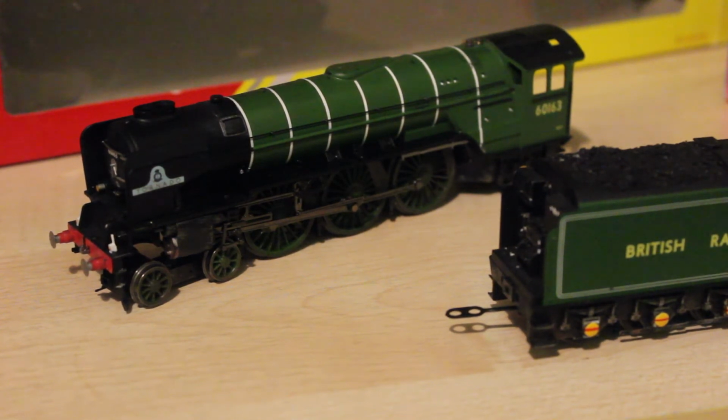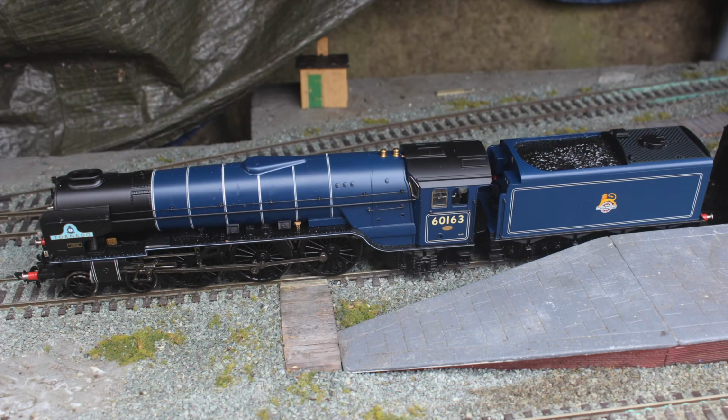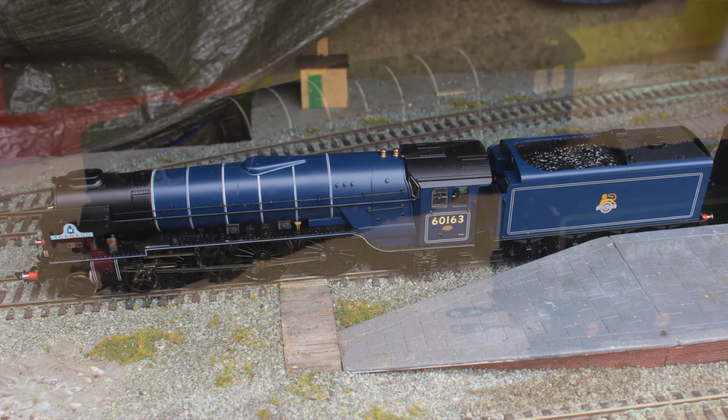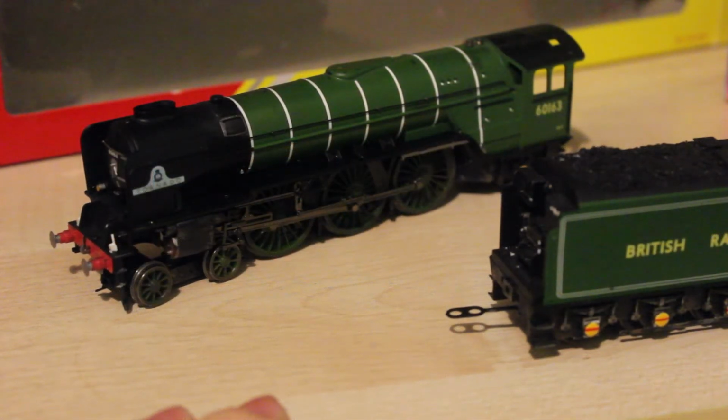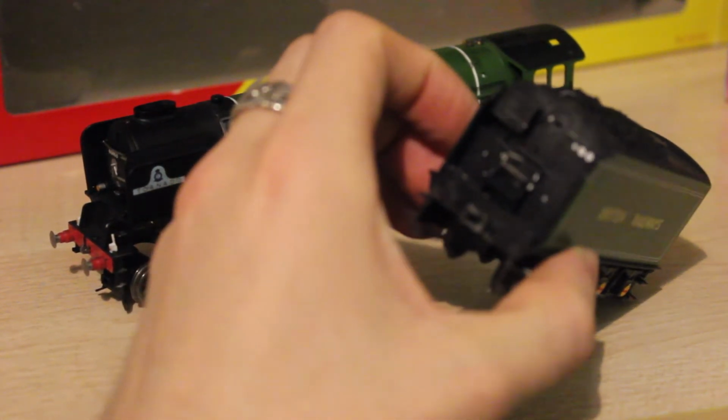But then, like I said, a friend of mine has got the Tornado in its blue livery, because it has been painted a few different colours. And again, that comes with literally everything. So like I said, you pay for what you get at the end of the day, really. Like I said, this is a very cheap, basic sort of model, but still, fantastic. I don't regret buying it at all.